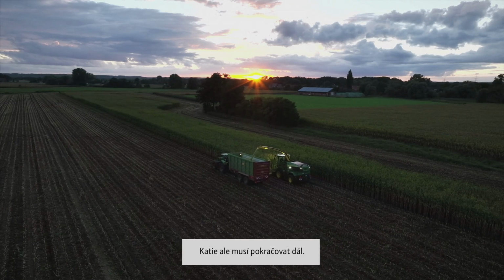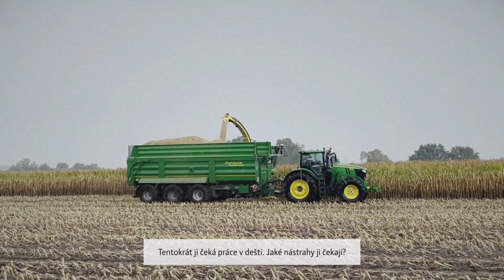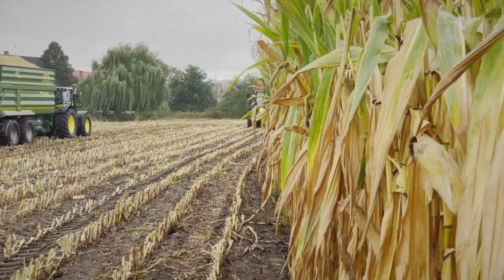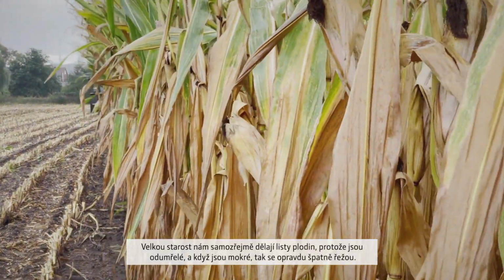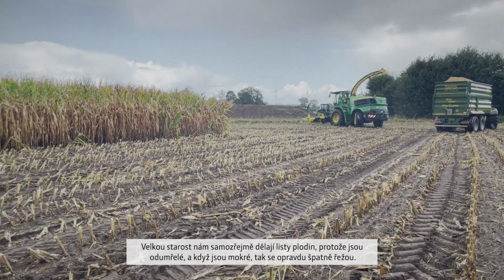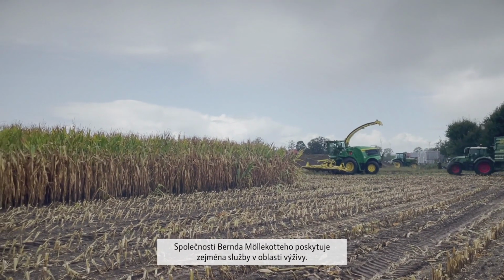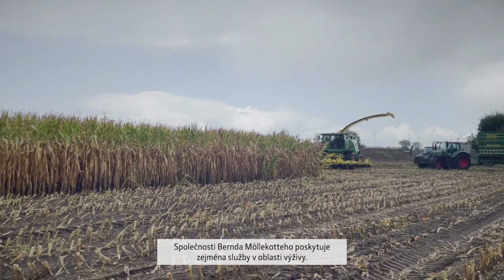But Katie's mission is not over yet. Rain is waiting for her. What challenges will that bring? Of course, we're very worried about the plant leaves because they're so dead, and when they're wet, they're really hard to chop. Bernd Mollenkotter's contracting company offers service for nutrient management as its core business.